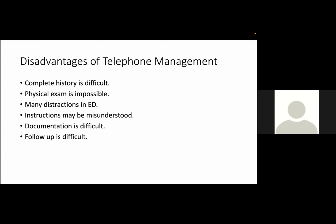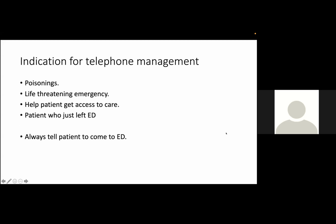Disadvantage of telephone, that you cannot make history complete. Physical exam is impossible. Manual distraction emergency. Instruction may be dismissed or misunderstood. But documentation here is difficult. Well, follow-up also is very difficult here.